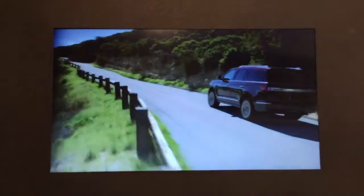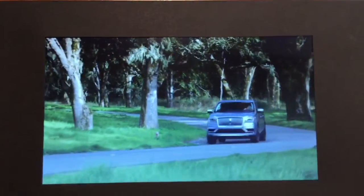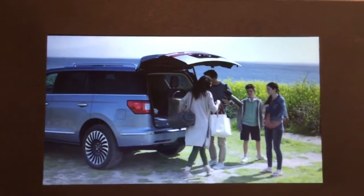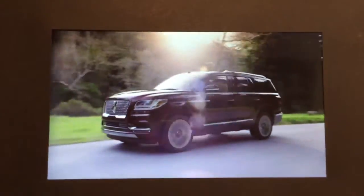The original Lincoln Navigator had 230 horsepower, and this one has 450, so nearly double. But it also gives you the cargo carrying capability in the back, so it really is the very definition of a sport utility vehicle. And in this case, a premium sport utility vehicle.